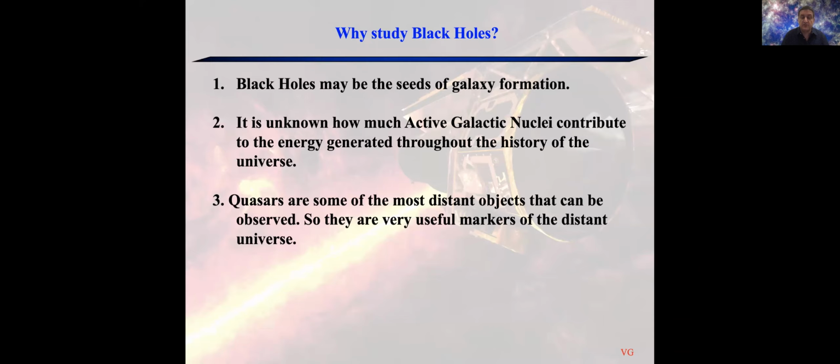Because we know, particularly earlier in the universe, active galactic nuclei were far more active. There were a lot more quasars than there are today. So that's clearly some sort of evolutionary phase that galaxies go through. And also, quasars are some of the most distant objects that can be observed. So they're really useful markers of the very distant universe.